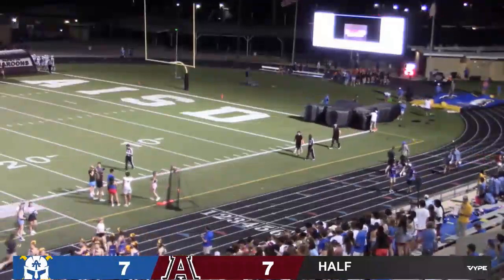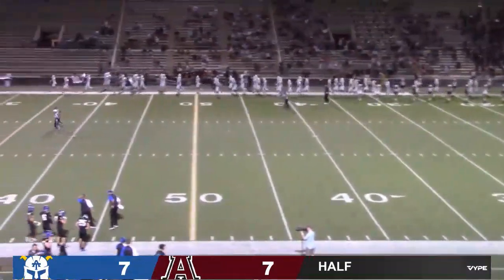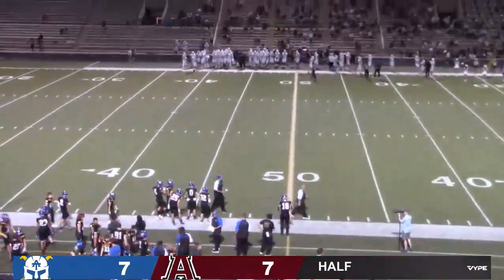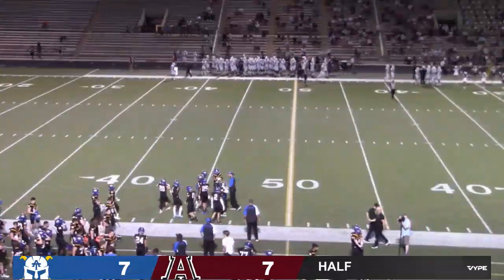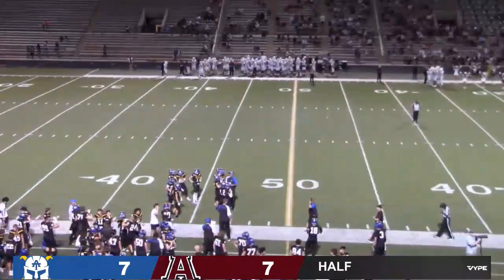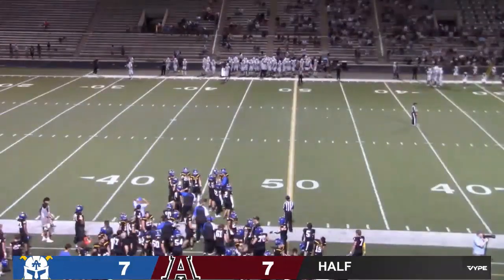All right, Trojans are going to be set to receive starting the second half. As you may recall, the Trojans won the toss, elected to defer to the second half. Trojans will have their first shot on offense to take the ball and go down the field and score. How about that, Trojan Nation? I'll take that any day of the week. As you recall, last game against Rouse, the Trojans had a 1-point lead going into halftime, 21-20, and then gave up, I believe it was 28 unanswered points to Rouse, and it started on the first drive of the second half. Rouse took the ball down and scored.